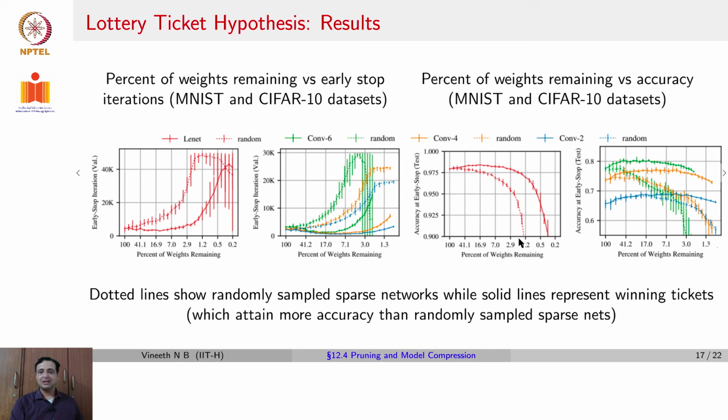On the other hand, more importantly, a plot of the percentage of weights remaining versus accuracy is again favorable for the lottery ticket hypothesis. You can see that the dotted line is a randomly sampled sparse subnetwork, and the bold line is the one obtained using the lottery ticket hypothesis. You see that as the percentage of weights remaining decreases, it goes from 100 to 0.2. The random subnetwork has a quicker fall in accuracy, while the lottery ticket hypothesis maintains a higher accuracy for a longer period of time. A similar result is also seen on CIFAR-10 with different kinds of layers shown for the percentage of weights remaining.